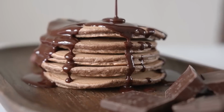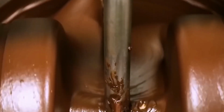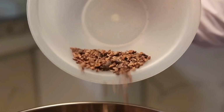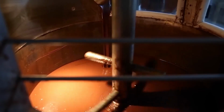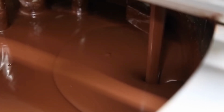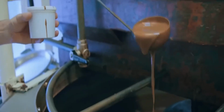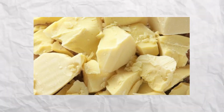Mixing and refining. With the cocoa mass, cocoa butter, and other ingredients such as sugar and milk powder prepared, the chocolate making process enters the mixing and refining stage. This phase is crucial for achieving a smooth and homogeneous chocolate paste that will later be molded into bars or other forms. The first step in mixing involves combining the cocoa mass, cocoa butter, and sugar in precise proportions.